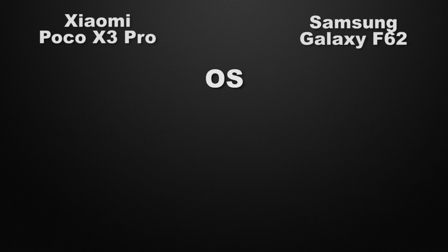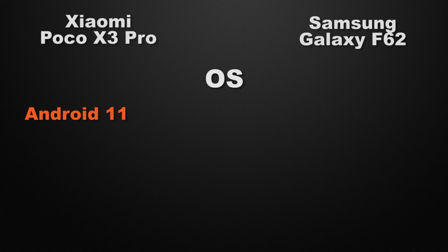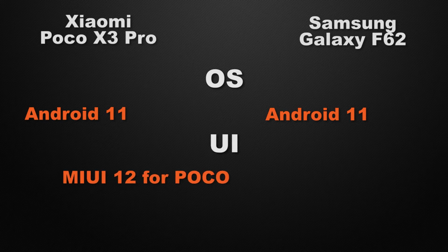Moving to the performance of the devices, let's start with the operating system of the devices. X3 Pro has Android 11 support, whereas F62 also has Android 11 support. So I will call it a tie here. And about the user interface of the devices, X3 Pro has MIUI specially designed for Poco, whereas F62 has One UI. So I will call it a tie here because both of the devices have different UIs. It's up to you which UI you like.